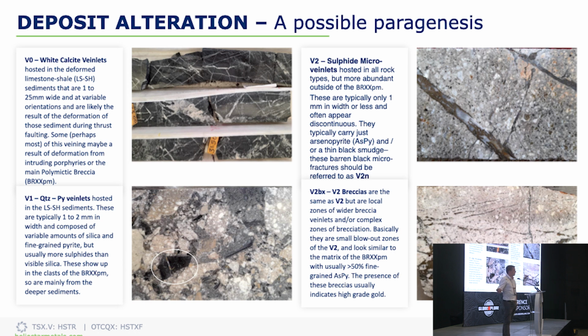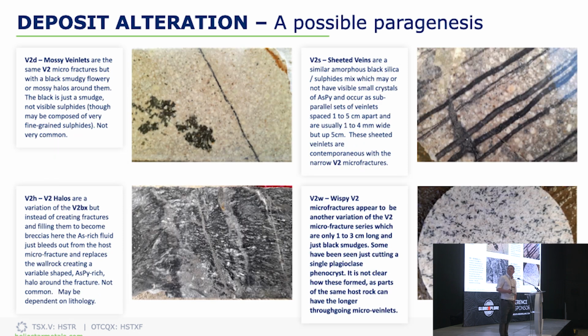So not to be confused, in our opinion, with the lithological breccias, for want of a better term. These are cracking open the rock as the fluids come into the rock. And if the rock's brittle or hard, they fracture it. And if the rock's soft or porous, they just pervasively replace the matrix. And so the manifestation, in the intrusions, you can get these mossy veinlet types. You can get sheeted veins.